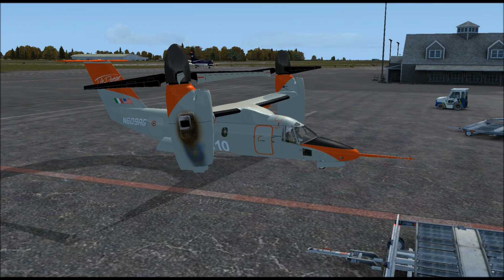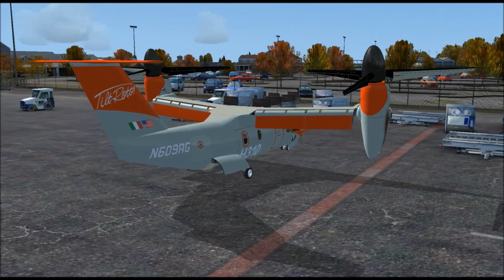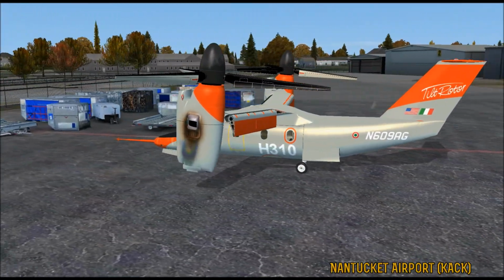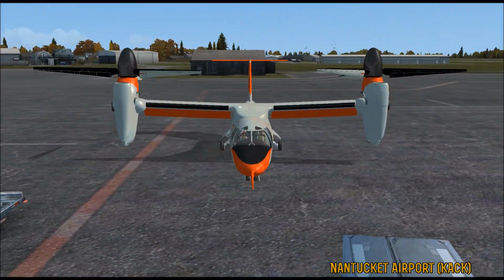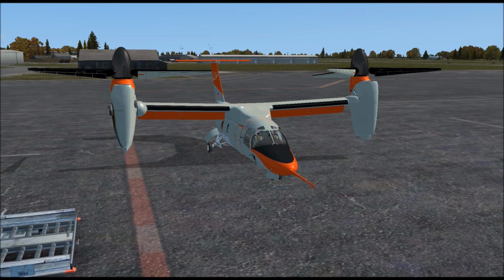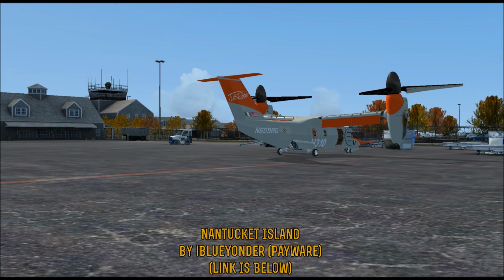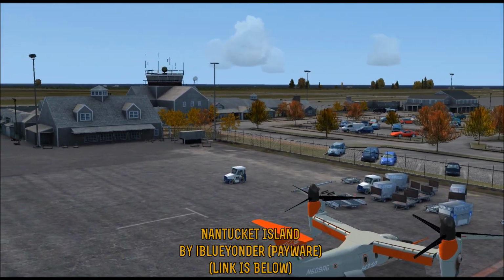Tonight, we are going to the island of Nantucket, which sits about 30 miles just south of the mainland Massachusetts area. And this particular scenery that we'll be looking at is created by iBlueYonder. The iBlueYonder Nantucket Island is, of course, PAYWARE, and as always, the link is going to be below.